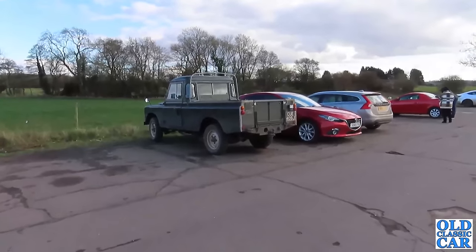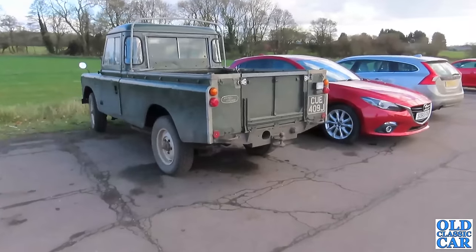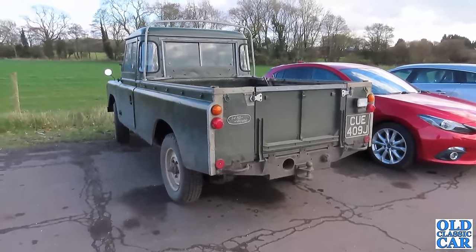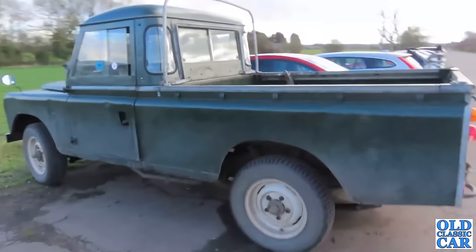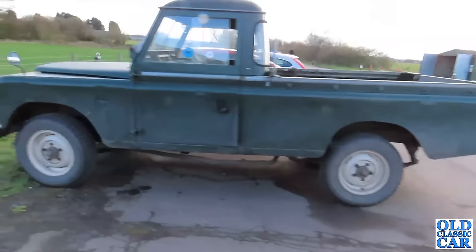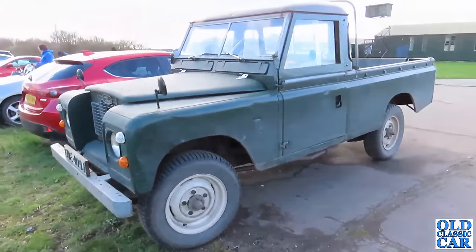What do we see over here but a Series 3 Land Rover? I was just about to leave and I saw this J-Reg 1970 or 1971 Series 3 just parked over here, long wheelbase pickup. How cool is that? I'm sure my youthful assistant would approve of this one. In perfect condition.